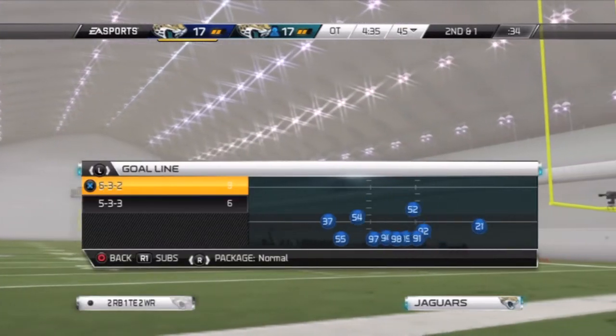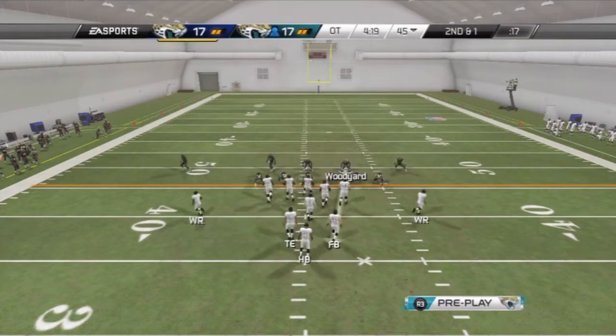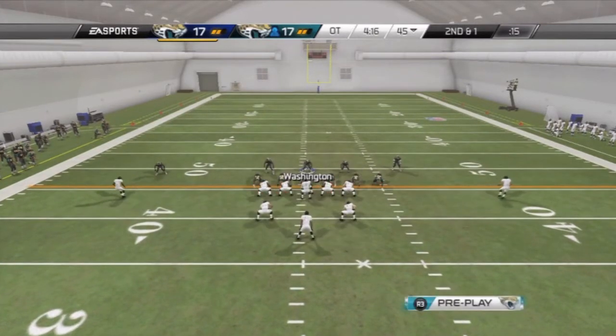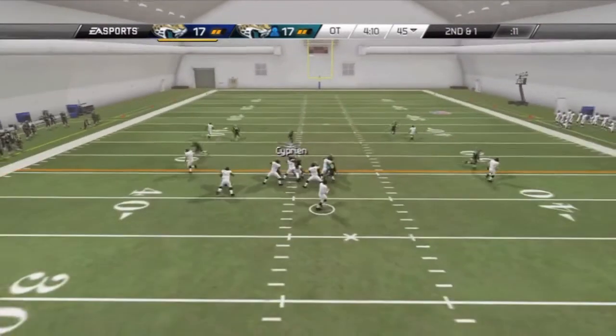That's not good. We got to go goal line formation. We got to stop them. Don't let them get the first down. Get them in 3rd and 2 and make something good happen. Washington covering the halfback, moving in motion. We'll get Cyprin over, and it's play action.